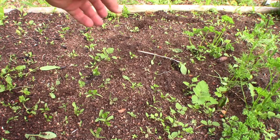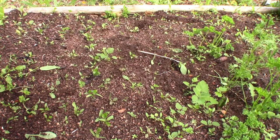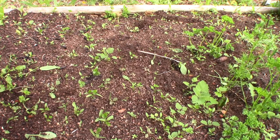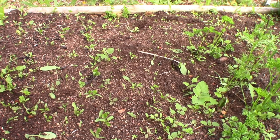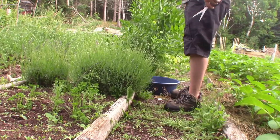When the one that's here grows up, when the flowers come on, I'll chop it down below the flowers. I won't let it flower. Then I shouldn't have a problem with having to weed out a lot. When I need a new plant, it's just a matter of going to where I have the other ones planted, digging one up and putting it back here for the presentation's sake. Back to your confines, lavender.